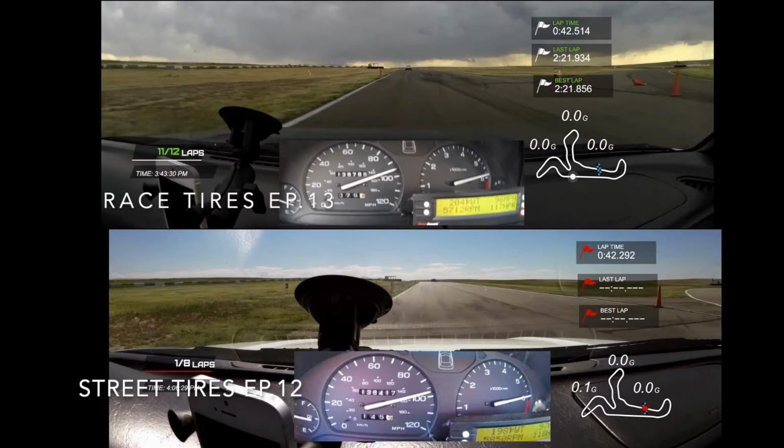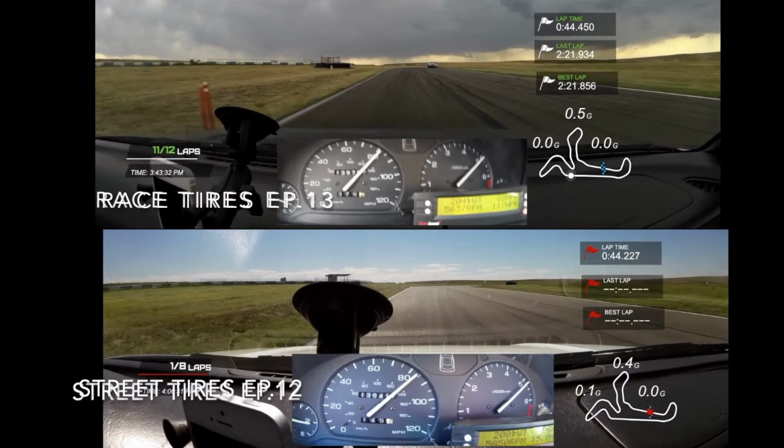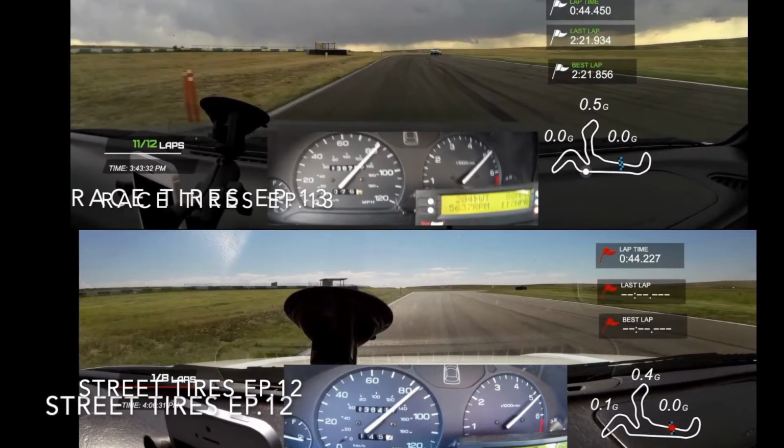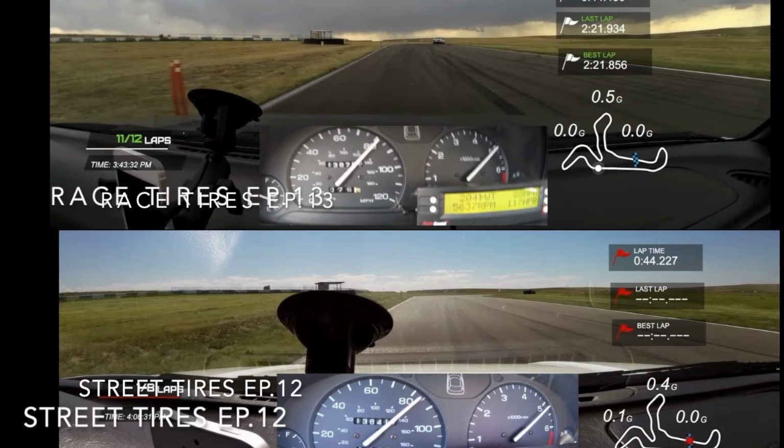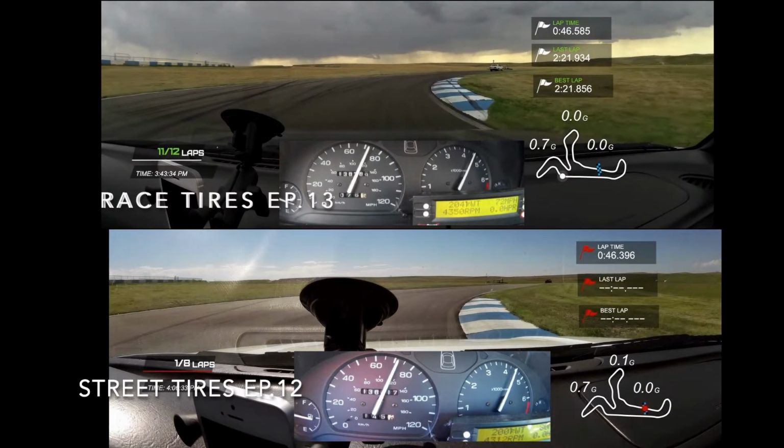Take a look at the speedometers. The entire day I'm 2 miles an hour slow on the straight compared to June. And by the end of the straight the street tires have a 0.4 second lead. Yeah, same tire diameter and the GPS shows the same thing. I'm slow. Identical speeds, but earlier in the day I hit a personal best 75 miles an hour here.